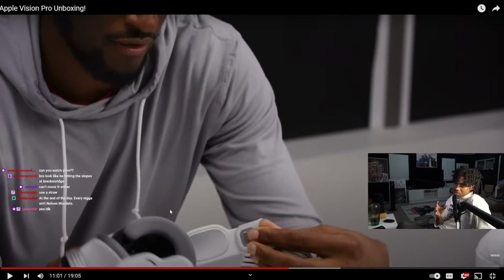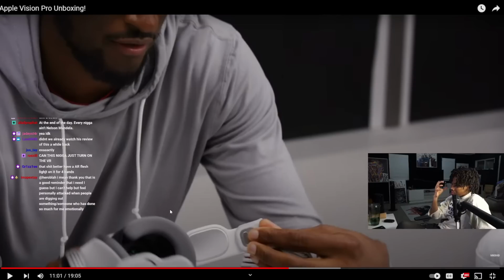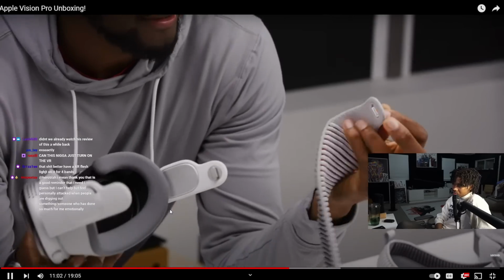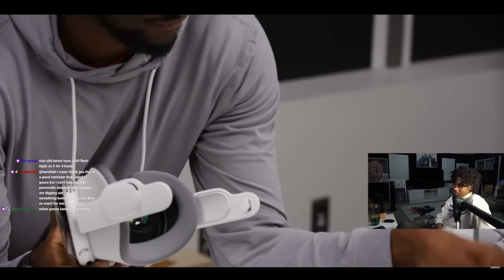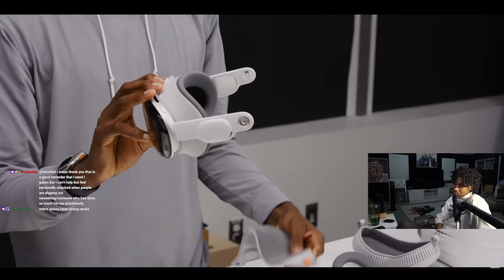Also, they should have made the material softer for the compression area. The material should have been a lot thicker so that there wouldn't be as much weight pushing down on your nose. That other one just pops right off. And that's the headset without the band attached to it.